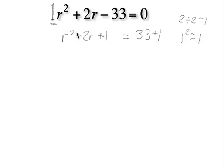Now if you take a close look at this trinomial on the left, you'll realize that it can be factored. In fact, it is a perfect square trinomial. It is r plus 1 quantity squared. And you could FOIL that for yourself and double check to make sure that's true. And on the right side of the equation, 33 plus 1 is just 34.